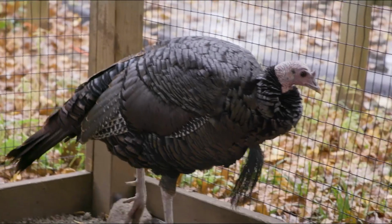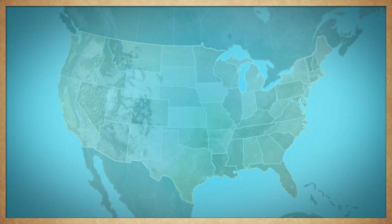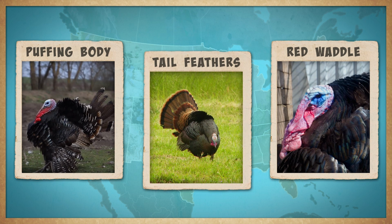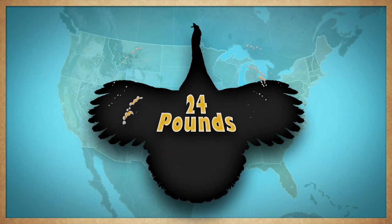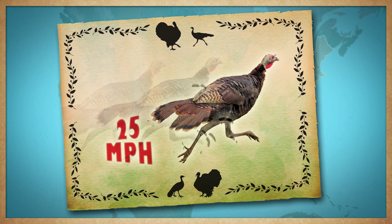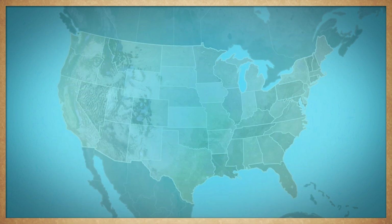This turkey here is a male turkey called a tom or a gobbler because of the gobble gobble sounds that it makes. Tom turkeys can look very impressive, puffing up their body, fanning out their tail feathers, and showing off their colorful head and bright red wattle. Toms can get up to 4 feet long from beak to tail, weigh up to 24 pounds, with a wingspan of over 4.5 feet. Despite their big size, turkeys are actually very fast. They can run up to 25 miles per hour and fly at speeds of up to 55 miles per hour. That's really fast for a big bird.